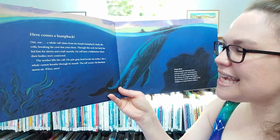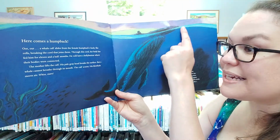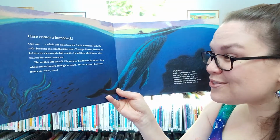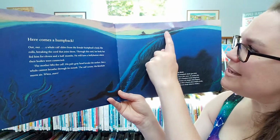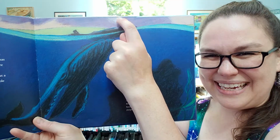The mother lifts the calf. His pale gray head breaks through the surface, but a whale can't breathe through its mouth. The whale scoots. His blowhole meets the air. Snort. You see it blowing out?